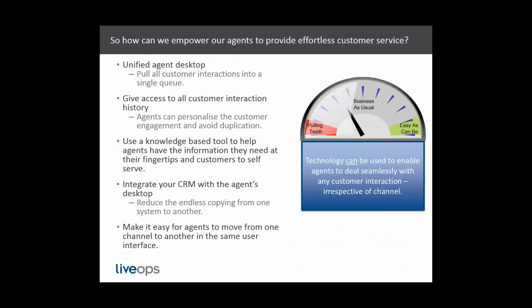And then we need to integrate the CRM with the agent desktop so that they're able to put all of the information around that interaction directly into the CRM. So they're not duplicating effort, not trying to cut and paste the information about that customer into two separate systems, which takes time and frustrates the customer because a lot of the time it's the same information they've already provided on their last interaction with you.